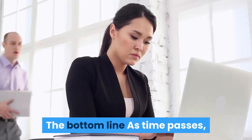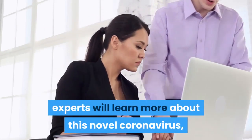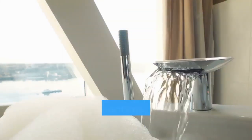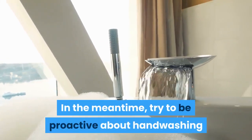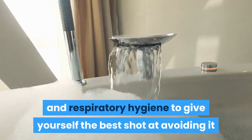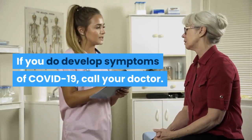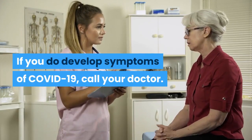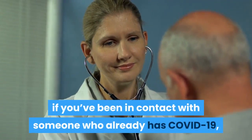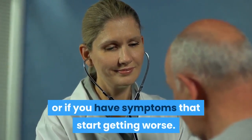The bottom line: as time passes, experts will learn more about this novel coronavirus, how it behaves, and how it's transmitted. In the meantime, try to be proactive about hand washing and respiratory hygiene to give yourself the best shot at avoiding it or spreading it. If you do develop symptoms of COVID-19, call your doctor. This is especially important if you've been in contact with someone who already has COVID-19, or if you have symptoms that start getting worse.